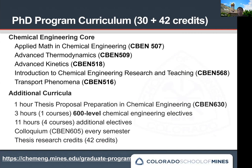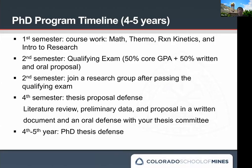Beyond these 5 core courses, you will also be required to take another 5 courses, but those are elective courses, and you're free to choose almost any graduate level course in the department as well as in other departments at Mines, except that you have to take one 600 level elective course in chemical engineering. Other than this 30 credit hour coursework, you have to finish thesis research, which is about 42 credit hours. So this provides you an overall timeline for a PhD student.